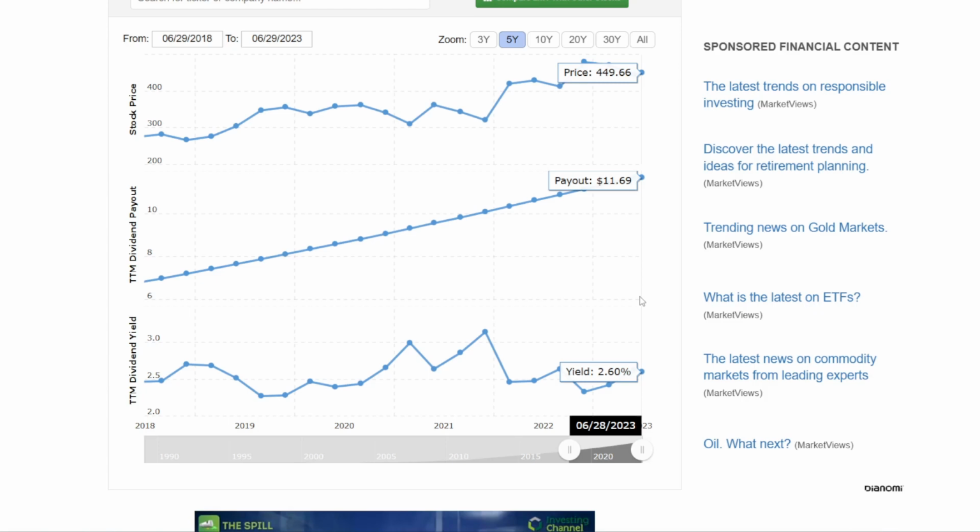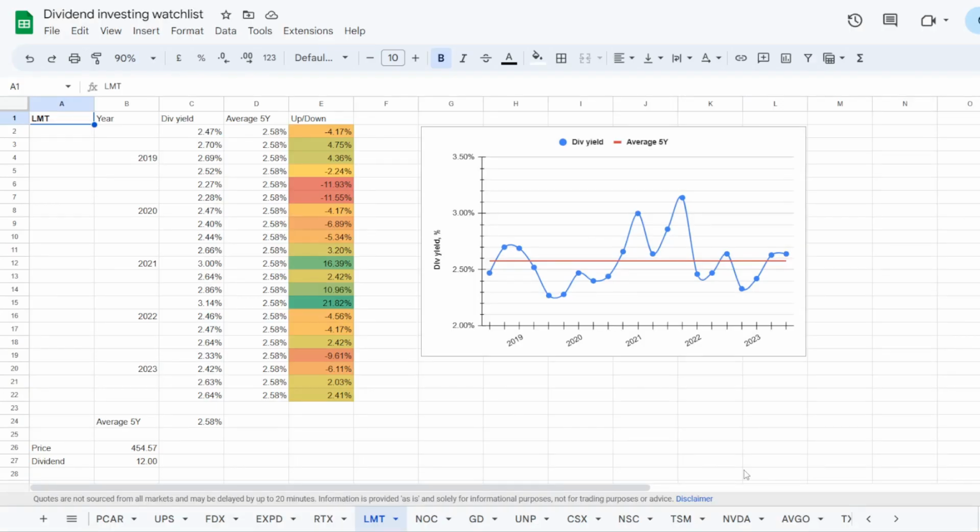To check on that, we'll use my dividend investing watchlist on Google Sheets. Now we have the table and graph for Lockheed Martin. Here is the dividend yield history for each quarter of the last 5 years.